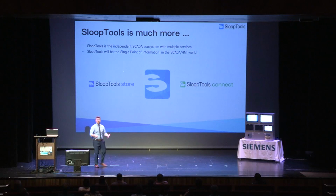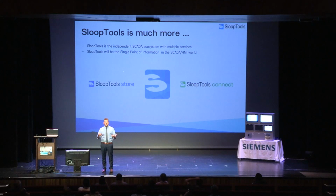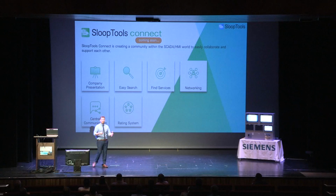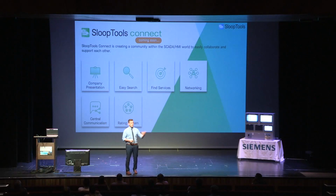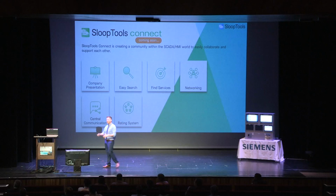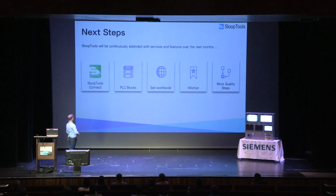But Sloop Tools is much more than just an online store, as I told you. We have a lot of services to think about, not just the store to exchange add-ons. The next thing is Sloop Tools Connect. Maybe you know My Hammer? The idea is to connect partners with each other for project work. If you need a database expert for the next project, you can write into Sloop Tools Connect that you need a perfect database expert for next week who can help you.